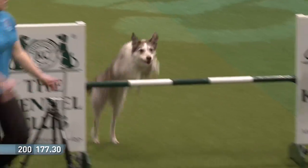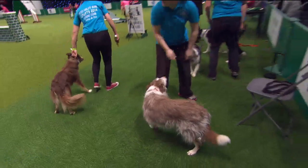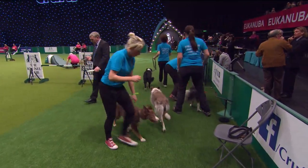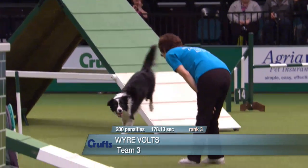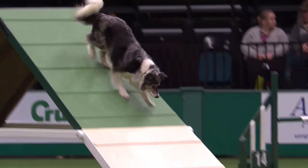Absolutely, really nice course here set by Ian. So that was a really nice, as I say, a little bit steady there, and they come in and go into third place. Next is Billingshurst.